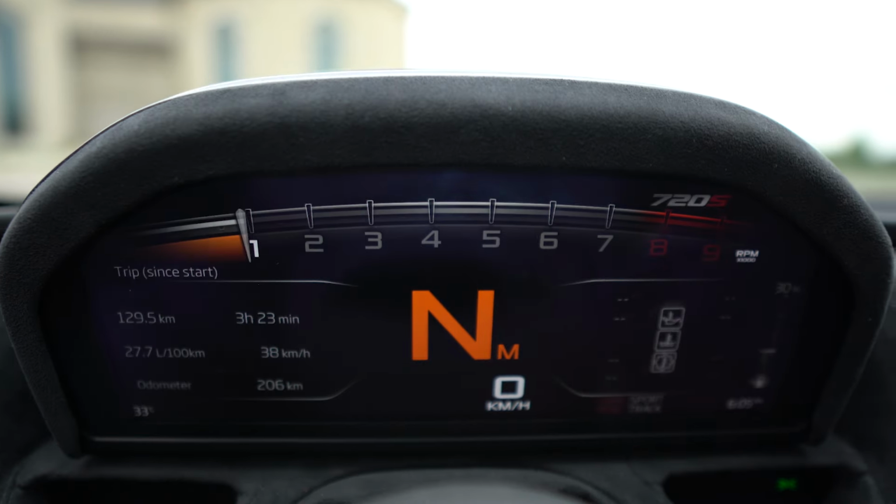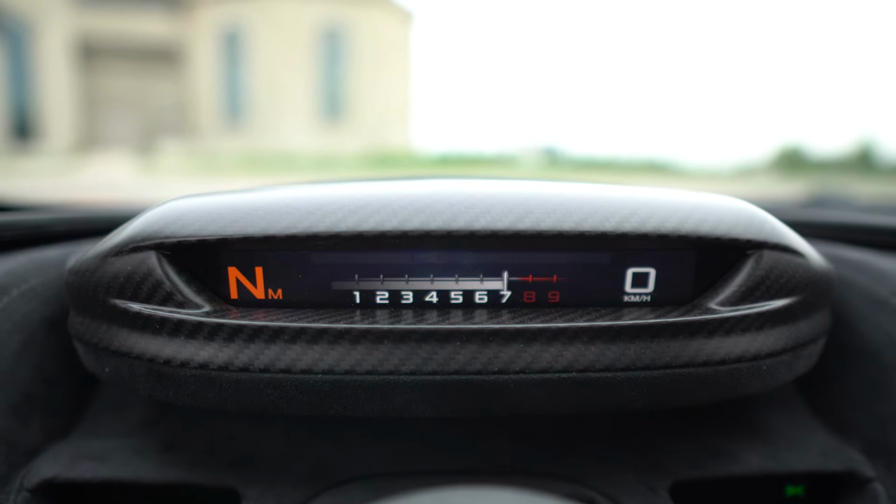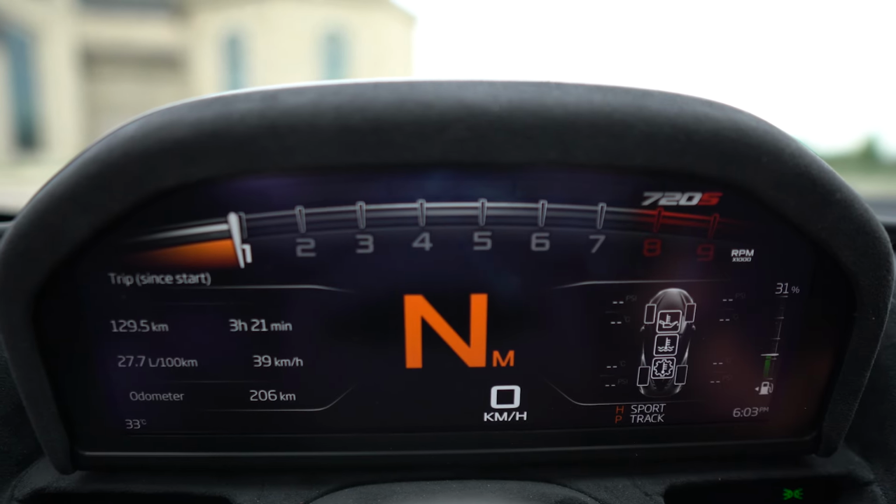Then when you go to track, it's gonna flip down, so all you see is your speed and your tach and your shift lights. But then you can also click this button here on the left to flip the screen back up so you get more information like tire pressure and all that stuff. That gauge cluster is incredible. I love the shift lights. The shift lights are so cool. It makes it so easy to know when to shift.